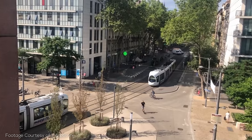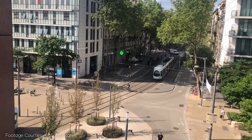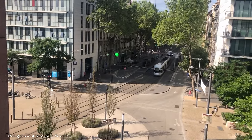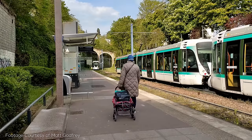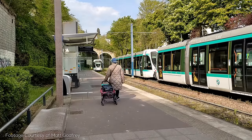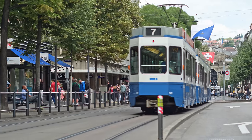France started going crazy with building modern tram systems in the latter half of the 20th century. But these were not the trams of old. The new way of building trams in France, which Marco Kitti calls the modern European tramway, kind of transformed the way trams work. And even today, when you look at two tram systems, you can easily tell which one is an MET and which one is a legacy tram network.